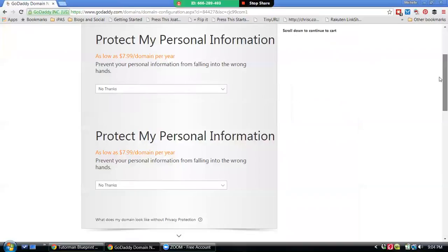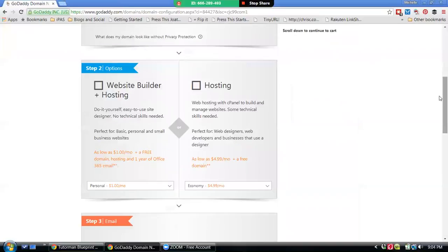Okay, number 2 is if you want GoDaddy to help you build your own website, which is included in a package, or hosting, or if you want just the hosting package. There are lots of hosting sites out there, and I'm going to show you HostGator. So you can not choose it right now and always go back and add it later. It's completely up to you. We're not going to choose it right now because I'm going to show you HostGator.